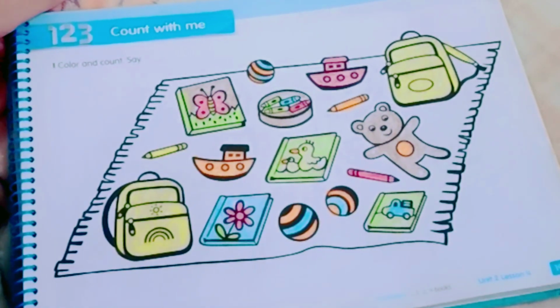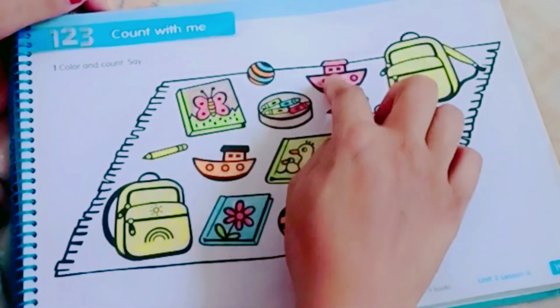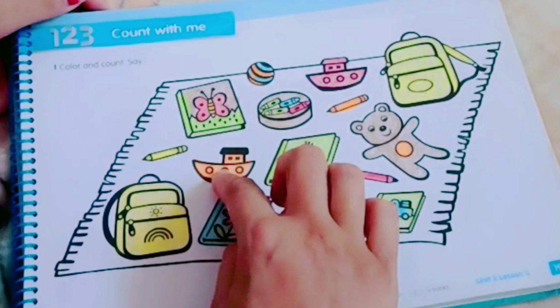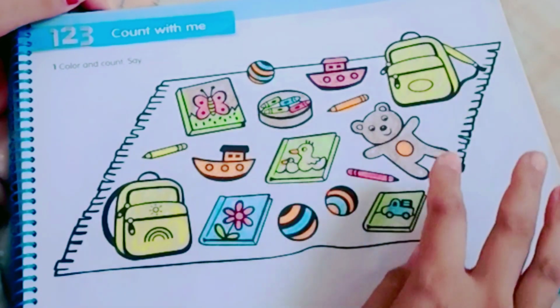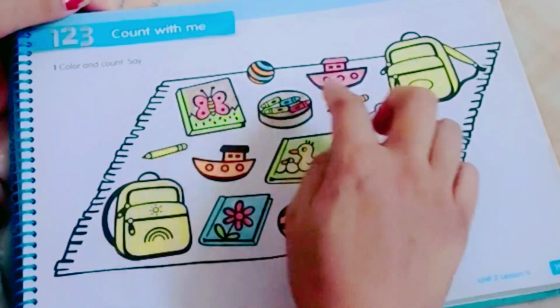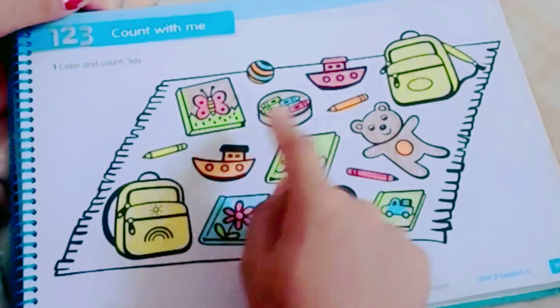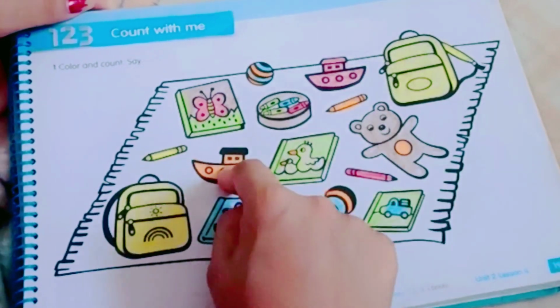Okay, let's count how many boats are there. So you will find out with me. 1, 2. Is there any other boat we can find out? No, only 2 boats are there. So let's count again. Count with me. 1, 2.